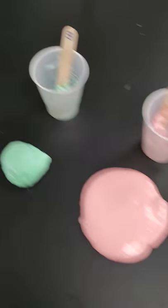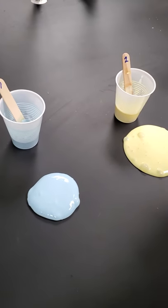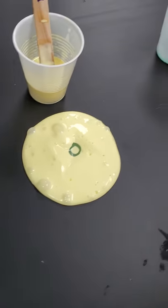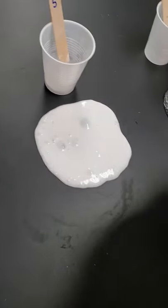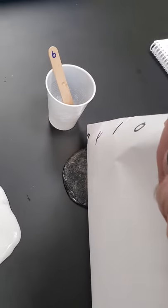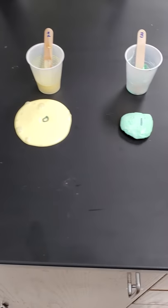So we're gonna go over here to each one and see if it does. So here's our first one. Here's our second one. Here's our third one. Here's our fourth one. Fifth. And our last. Can't really see the R, but it says polymer. And we'll come back for our next part.